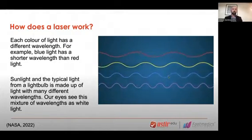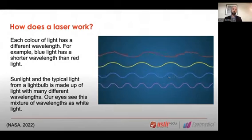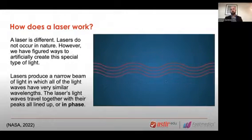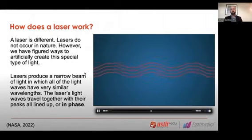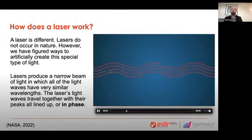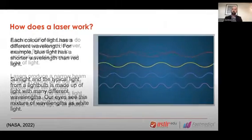So sunlight and the typical light from a light bulb is made up of light with many different wavelengths. Like I already said, our eyes see this mixture of wavelengths as white light. So a laser, you can see here, is beams of light, beams or waves of photons, all in unison, or in phase, okay? And that's what you're using when you use a laser. This is what's coming out. Whereas when you use an LED probe, a cluster, this is what the light would look like. Obviously a lot more photons, okay?